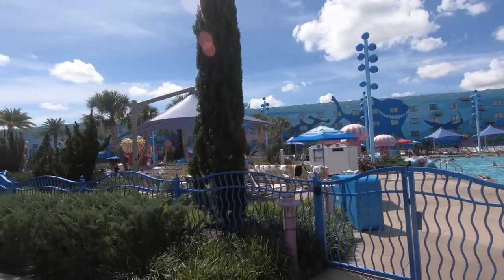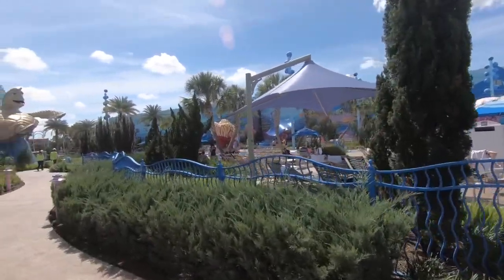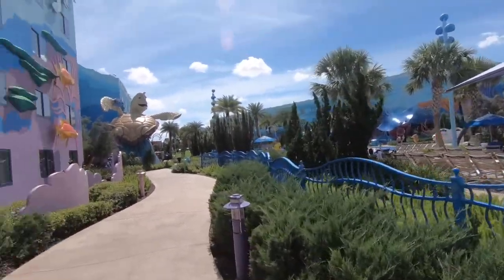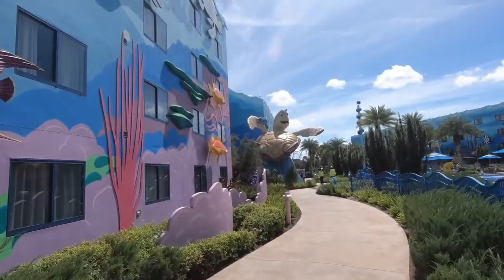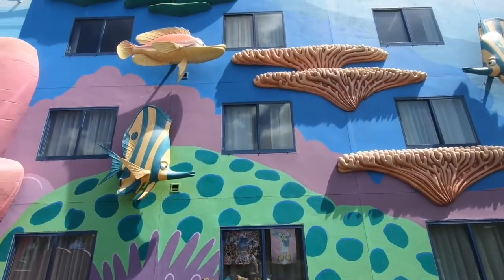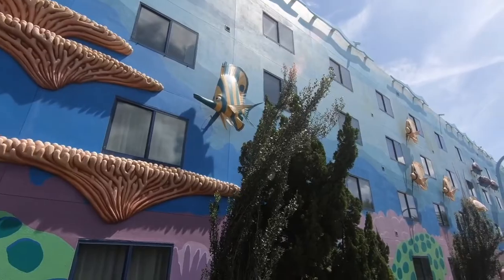The lights are made to look like bubbles. And there's the anemone over here with Marlin and Nemo. And then the big figure outside this building is Crush with Dory. I love all of the like detail and extra characters on the outsides of the buildings.